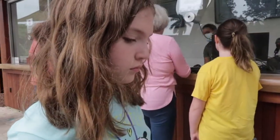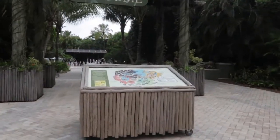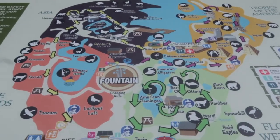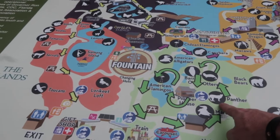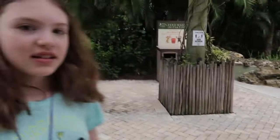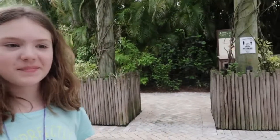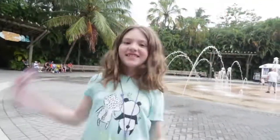Bud, are you excited to go to the zoo? Somewhat? Yeah, you want to see a Florida panther, maybe we'll see one. Okay. There's the panther here. So what do they have? Komodo Dragons. Wow. I would be a little intimidated by that, I think, huh? First we'll go in the Florida wetlands. It's gonna be fun.